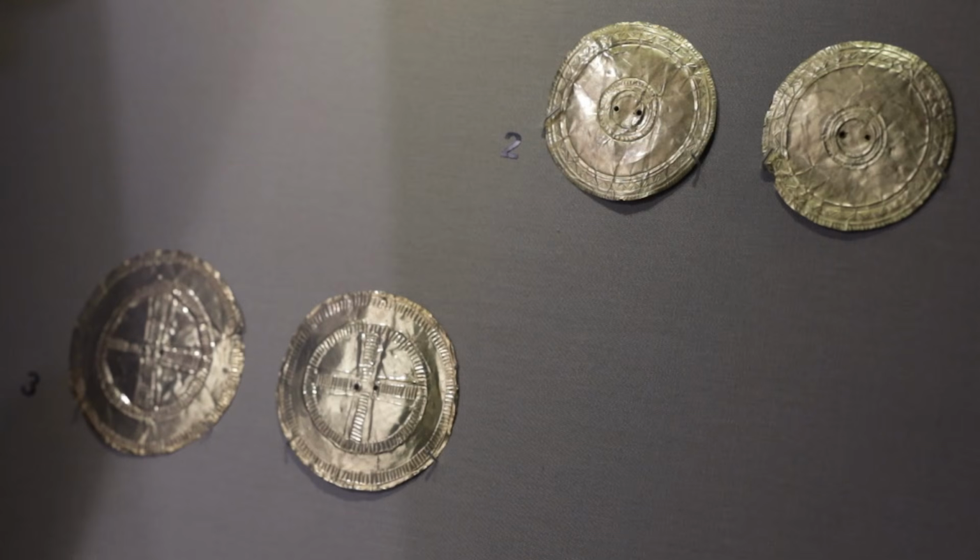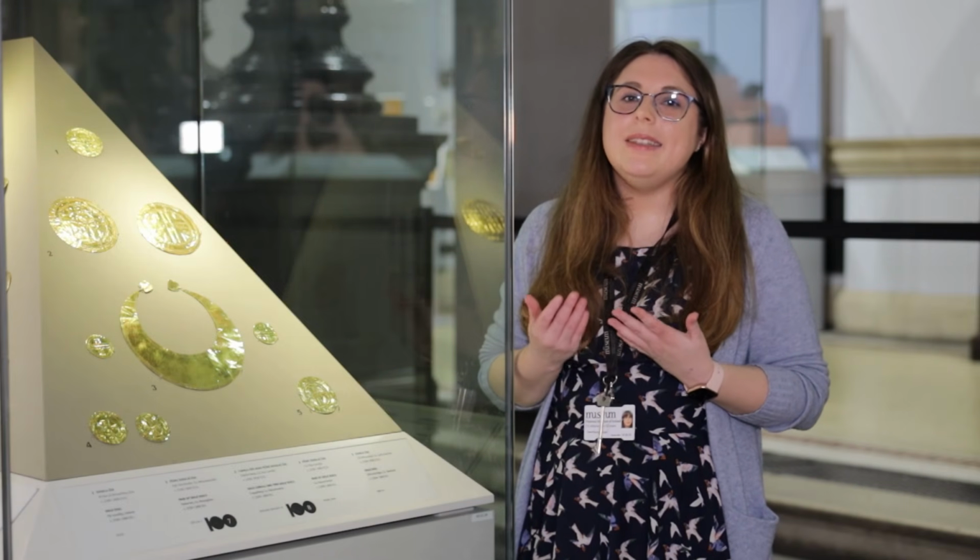Firstly, by using gold, the colour may represent the colour of the sun. Secondly, they are circular in shape. The main indication is actually how they are decorated. Many of them are decorated with cruciform or cross-like motifs at the centre. There are also radiating zigzag triangles and concentric circles, and it is thought that these motifs together represent the rays of light as they come from the sun, hence why we call them Sundisks.